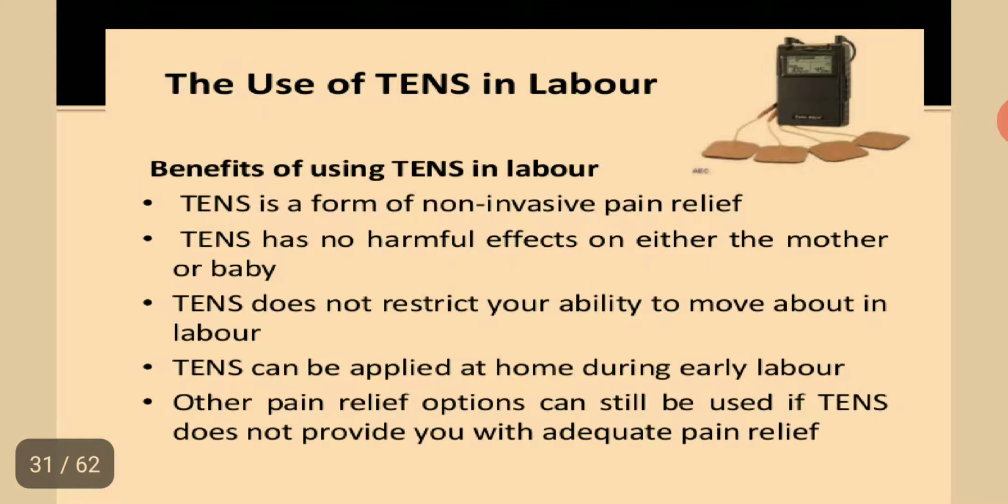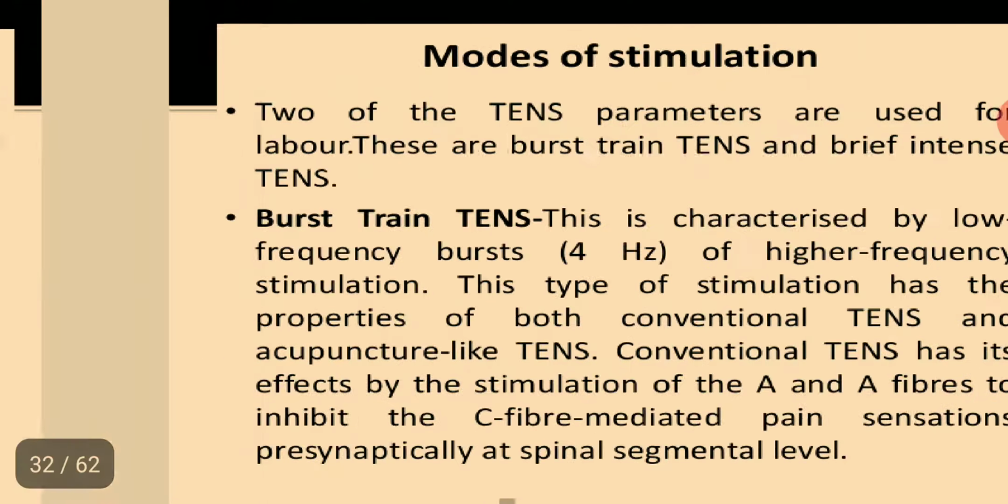Use of TENS in labor. Benefits of using TENS in labor. TENS is a form of non-invasive pain relief. TENS has no harmful effects on either the mother or baby. TENS does not restrict your ability to move about in labor. TENS can be applied at home during early labor. Other pain relief options can still be used if TENS does not provide you with adequate pain relief.